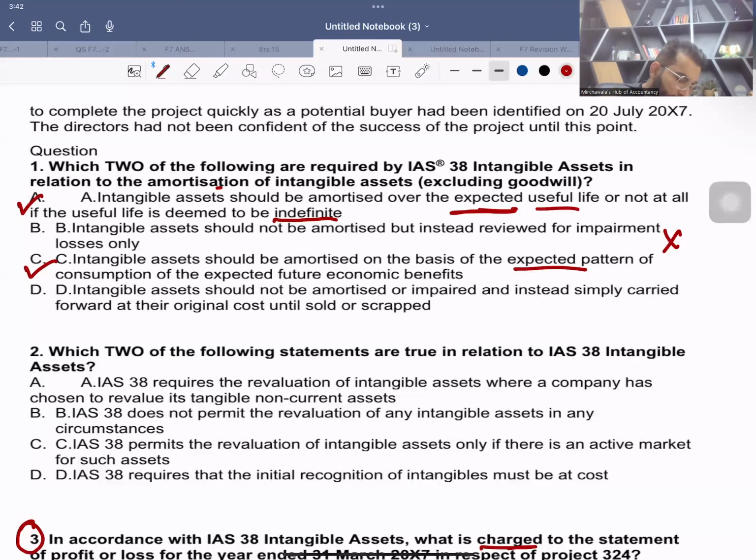So A looks good and C looks good. Now let's read D. Intangible assets should not be amortized or impaired and instead simply carried forward. No. They should be amortized if it is a finite life and there is an impairment thing as well. So D is absolutely wrong. So B and D are absolutely wrong. So A and C is perfect. The answer for question number one.